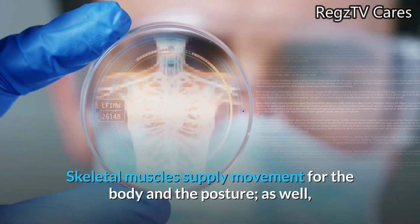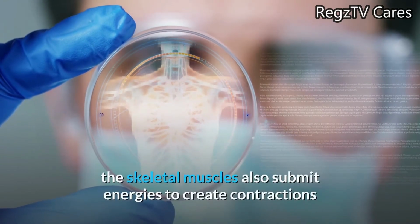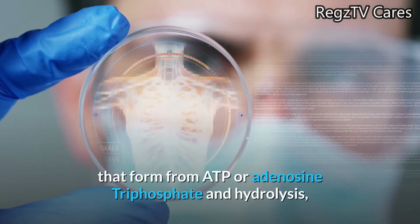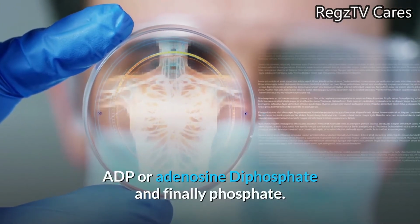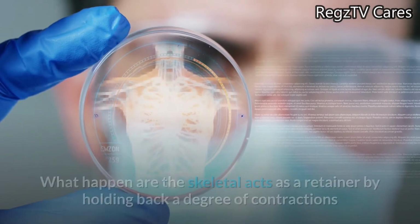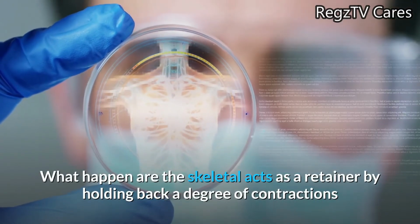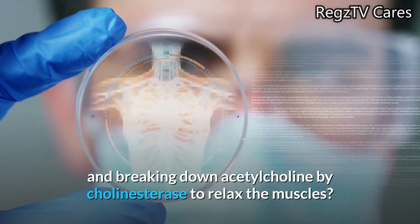Skeletal muscles supply movement for the body and the posture. As well, the skeletal muscles also submit energies to create contractions that form from ATP, or adenosine triphosphate, and hydrolysis, ADP, or adenosine diphosphate, and finally phosphate. The skeletal muscles also preserve muscle tone. What happens is the skeletal muscle acts as a retainer by holding back a degree of contractions and breaking down acetylcholine by cholinesterase to relax the muscles.